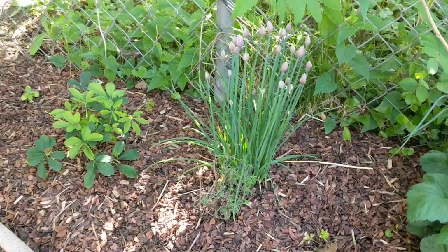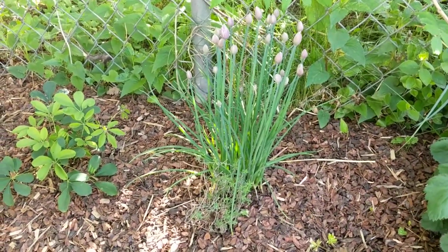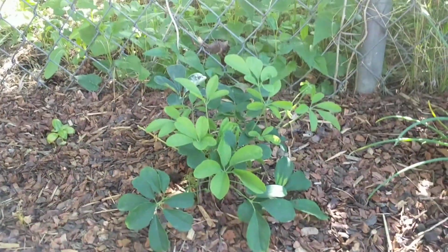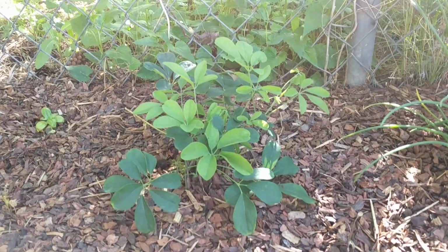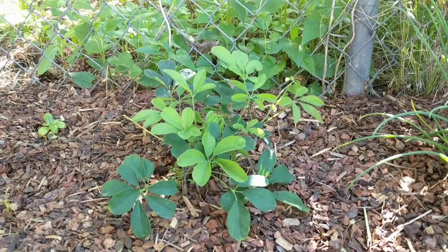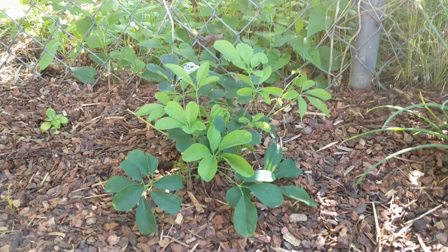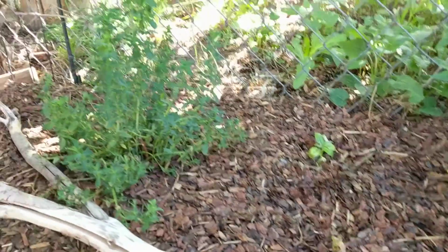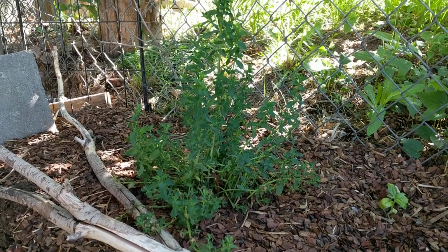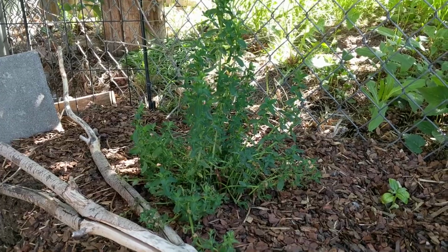Sorry about that. And then here's some chives and thyme that I've moved from an upper garden. This is something new I put in this year. It's called Silver Bell's Chocolate Vine. I think it has an edible fruit you can eat. I'm not sure. I think you can eat the flowers too. And last but not least, over here we have St. John's wort, which is an herb that you can make tea and different things with.